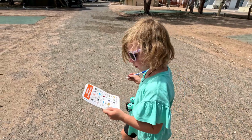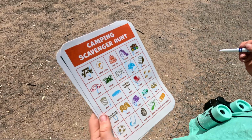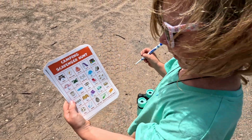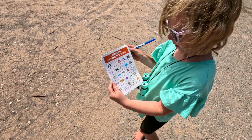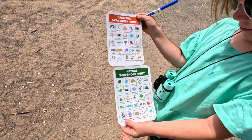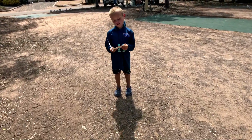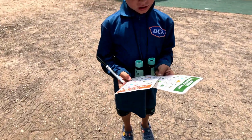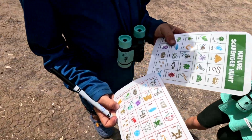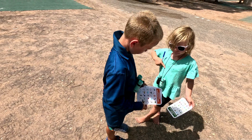What are you doing, Crystal? Doing that because I found all of them. What's that you're doing? A treasure hunt. A treasure hunt. That looks pretty cool. So you've got to find all that stuff in the park, do you? Yeah. That looks interesting. No, it's Lucas's scavenger hunt. Oh, scavenger hunt. What have you got to find? The same pictures? Yeah. Right. Oh, are you having fun? Yes. That's good.